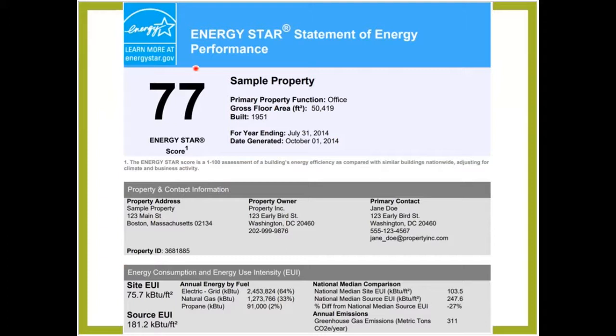So here's an example. This one's for an office building. I couldn't find one for multifamily, but this is sort of like the printout, the details. As long as the score is 75 or higher, you have achieved Energy Star, and then it just kind of gives all the details, all the consumption details, your square foot details.